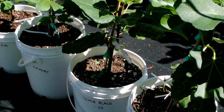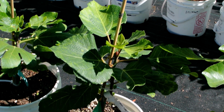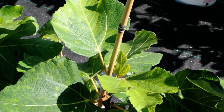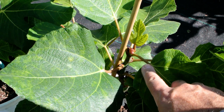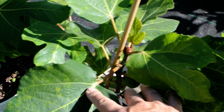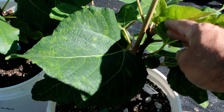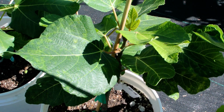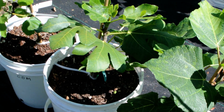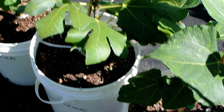This is Ischia Black. Finally, it is starting to grow very vigorously. You can see the pink kind of petiole. It is one of the characteristics of this variety. And I do have one fruit there. Possibly I will ripen this one. Here is Sesac. Nice plant.